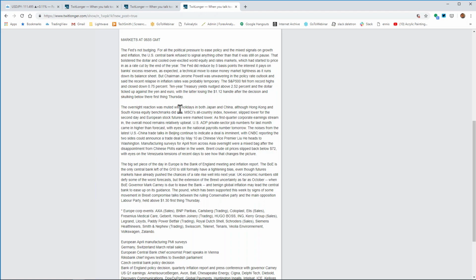The big piece of the day in Europe is the BOE's meeting and inflation report. The BOE is the only central bank left of the G10 to still formally have a tightening bias, even though futures markets have already pushed the chances of a rate hike well into next year. UK economic numbers still defy some of the worst forecasts, but the extension of the Brexit uncertainty as far as October, when BOE Governor Carney is due to leave the bank, and benign global inflation may lead the central bank to ease up on its guidance. The pound, which has been supported this week by signs of some movement in Brexit compromise talks between the ruling Conservative Party and the main opposition Labour Party, held above 130 first thing Thursday.